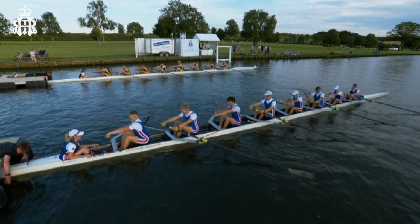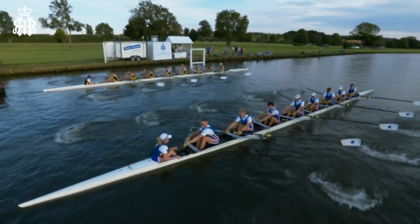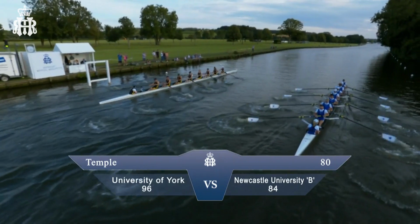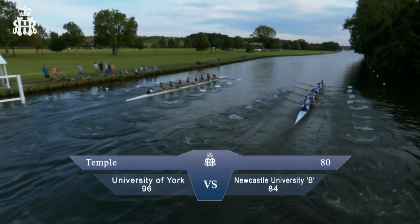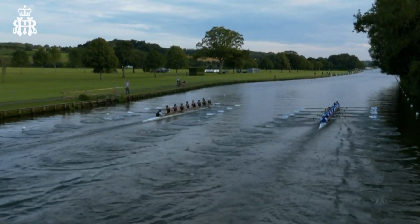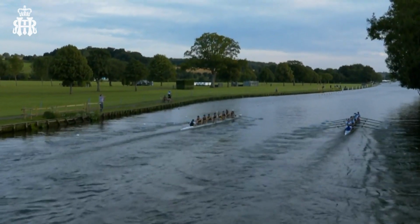Last race of the day is on the blocks. It's the Temple Challenge Cup, student men's eights. And we've got Newcastle University B in blue on the right and University of York on the left of our picture. Who's going to have the bragging rights to take back to the north? I wonder this race, Matt.